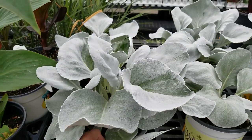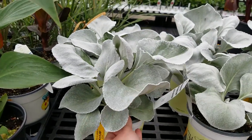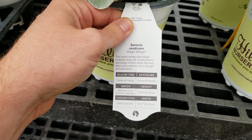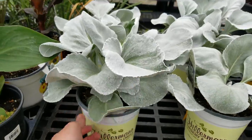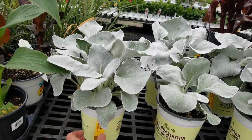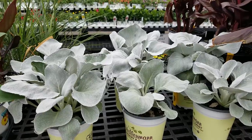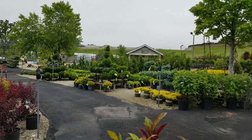Angel wings. So pretty. It's like shiny and fluffy. Want to see the tag? 10 to 12 inches, zones 8 to 10, sun to part. Beautiful. I don't know what I would do with this, otherwise I would grab one. These are super cool.